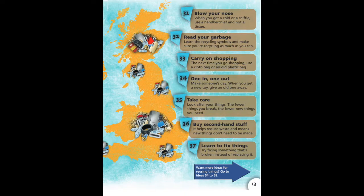35. Take care. Look after your things. The fewer things you break, the fewer new things you need. 36. Buy secondhand stuff. It helps reduce waste and means new things don't need to be made. 37. Learn to fix things. Try fixing something that's broken instead of replacing it. Want more ideas for reusing things? Go to ideas 54 through 58.